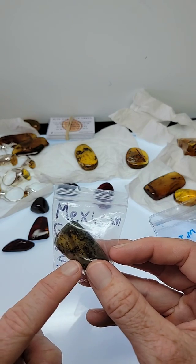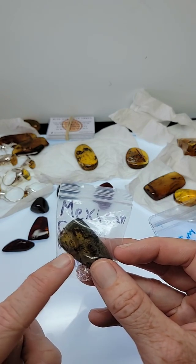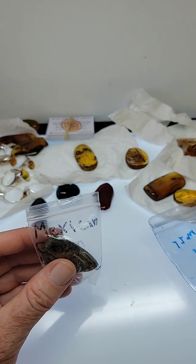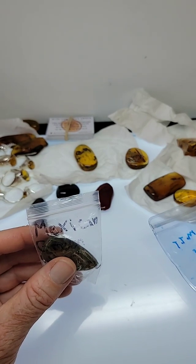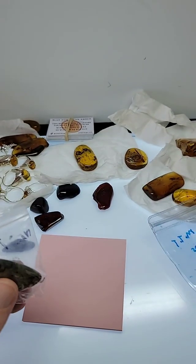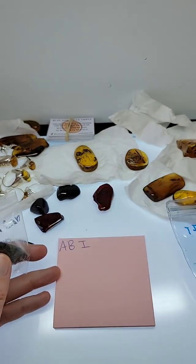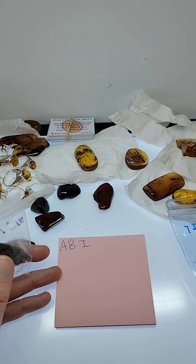And in case you didn't know, or anybody else didn't know, green amber is made by sapling trees. And when a tree is fully established, it begins to produce more yellow amber. So green amber can only be made at the very beginning of a tree's life, and only small amounts of it because they're smaller. So ABI, this was going to you.